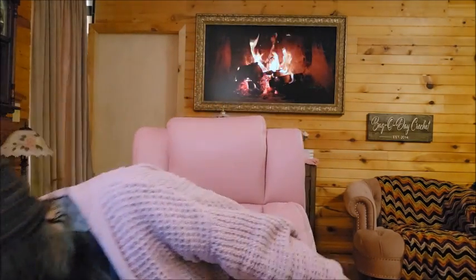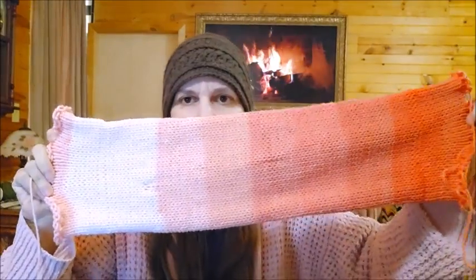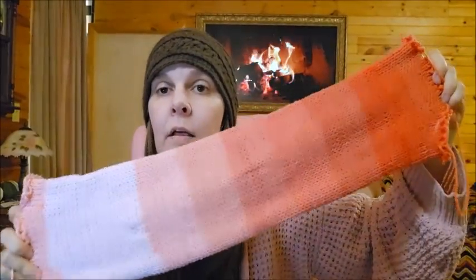Now I did knit one. I put one on my knitting machine so we could see what it would look like done up, and I used this peach color here. Okay, this is what I used. And this is what she looks like. Okay. Now, I think that this is a very, very pretty ombre.